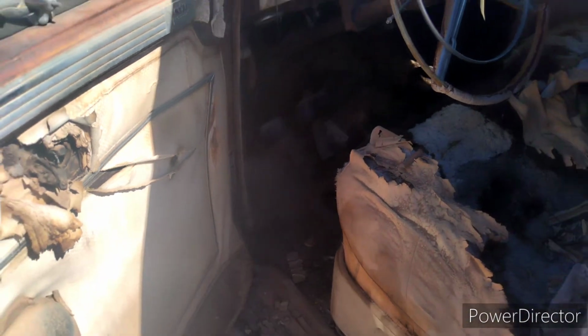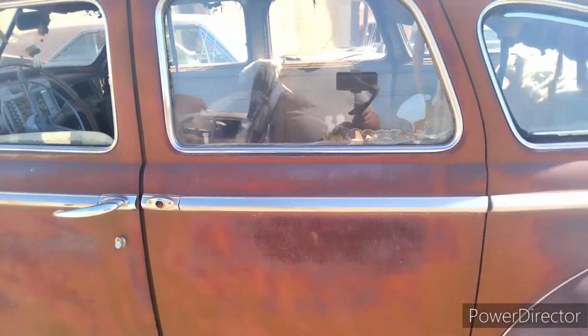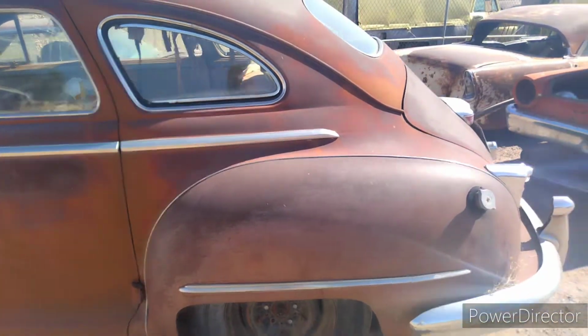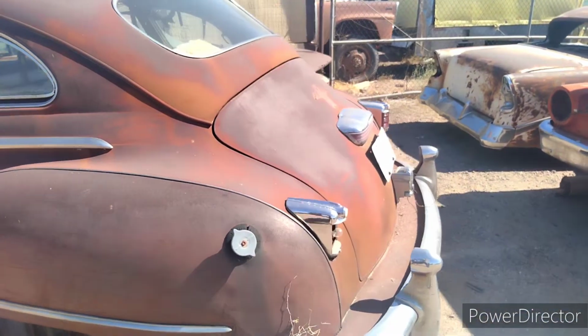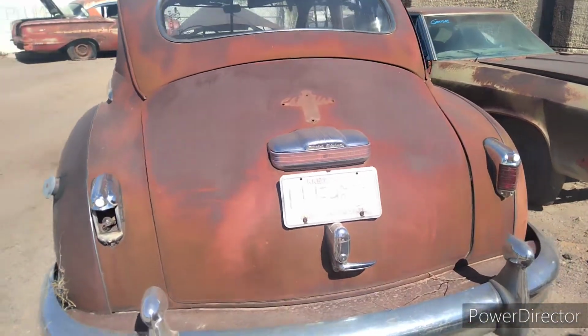Amazing. I think this car is one of their ones that they have for sale here at Desert Valley. Don't know a lot about this one. I'm going to try to find some research on a lot of this stuff in the future. I see it's got fluid drive.